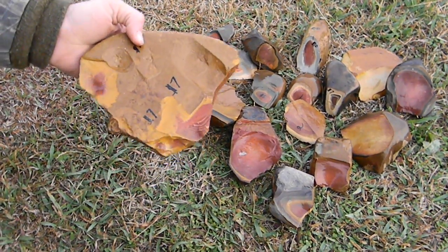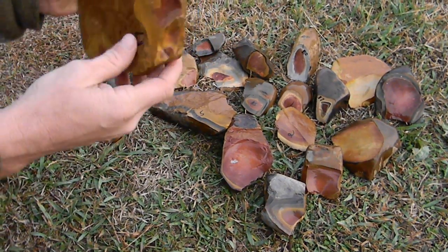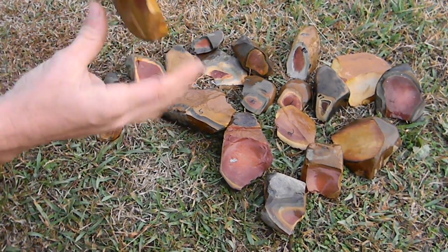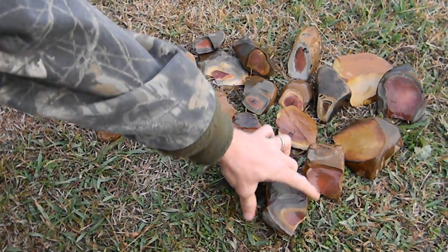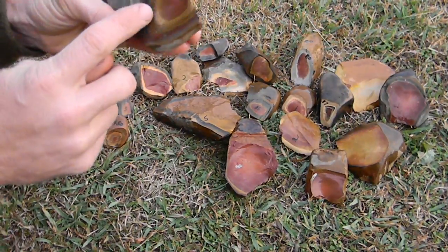This is lot number one. You can see this piece. Look at the red, the stripes inside of it, the thinness all the way around. This has got three colors. It's got three or four colors vibrant in it.